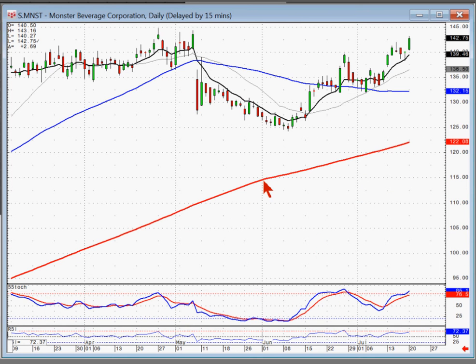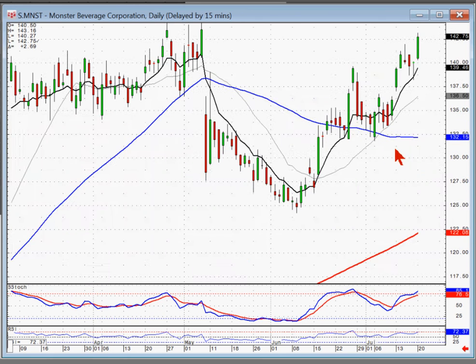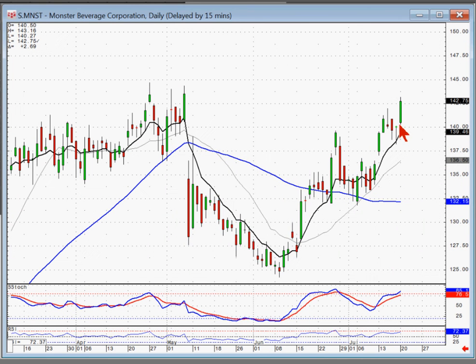Monster at the breakout level, and notice what it's done at the breakout level, your little doji gap up, your best friend. I'd watch to see if they can break this out into new territory.